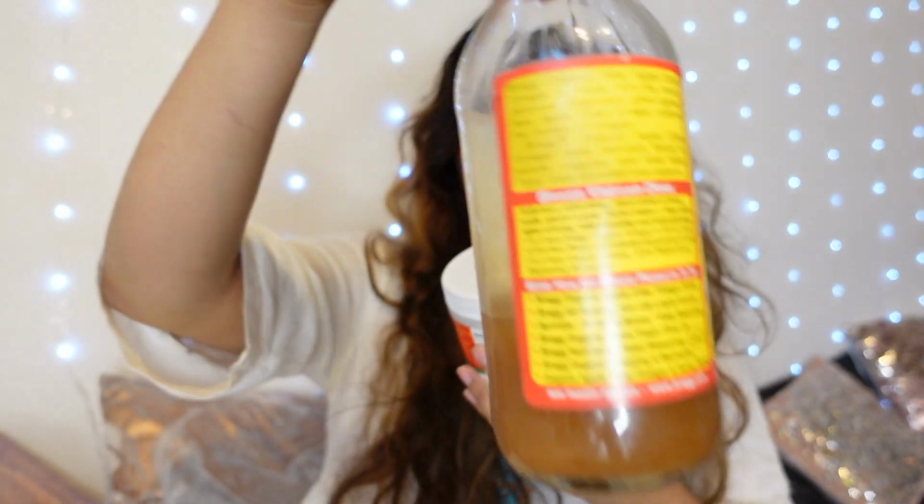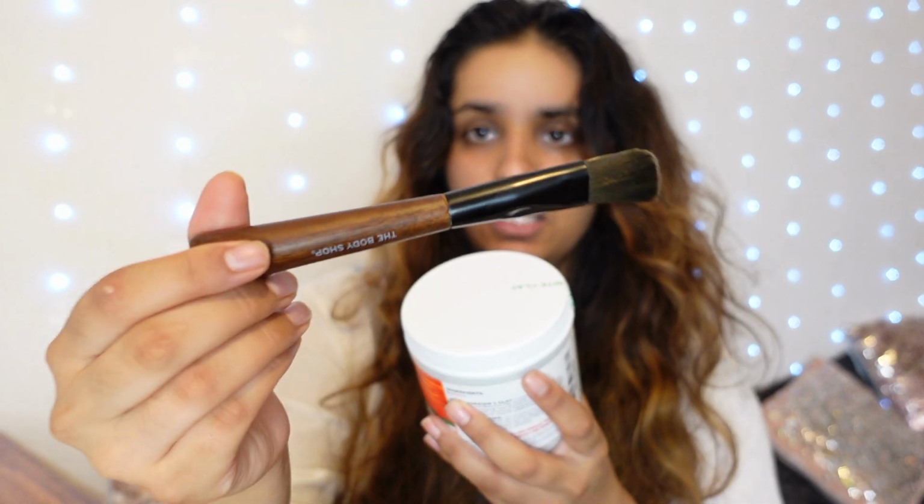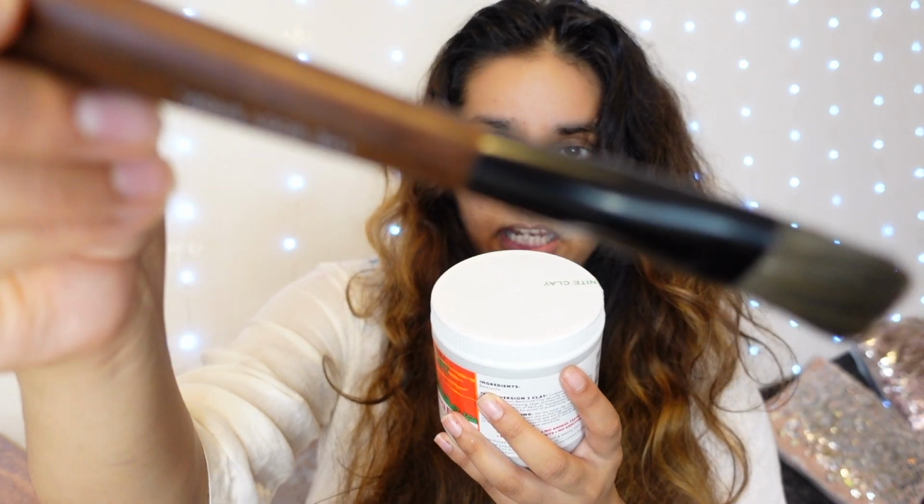The directions state mix clay with equal parts of raw apple cider vinegar, which I have here, the Bragg's one that everyone seems to use, and or water, so I'm going to stick to the vinegar, and use a non-metal bowl and utensil. So I've got my Body Shop facial mask brush here, as well as a non-metal bowl, so that should do. And you have to stir the mixture to a smooth paste, add more clay or liquid as needed, and then you apply it to the face.